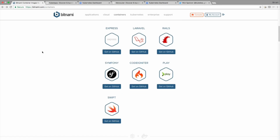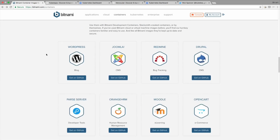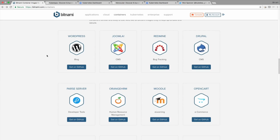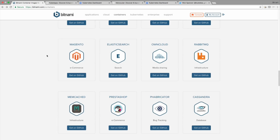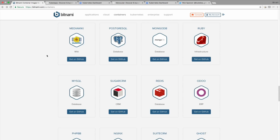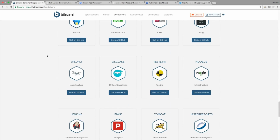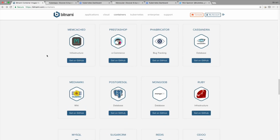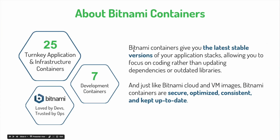The other kind of container that I want to talk about is what we call a turnkey application. So these are similar. These are available via Docker Compose. We have all kinds of applications here, all kinds of developer tools. You can download these applications and developer tools via a Docker Compose file, say Docker Compose up, and just start kicking the tires and trying these out locally on your desktop via Docker. So that's a bit about Bitnami and a little bit of focus on the containers that we make.